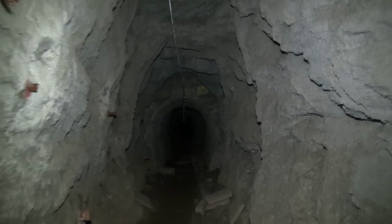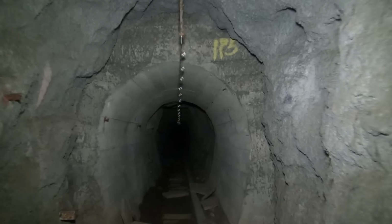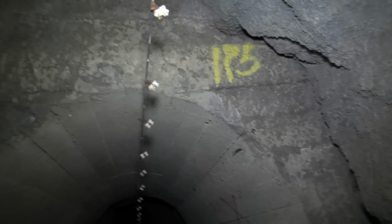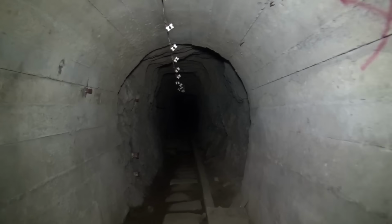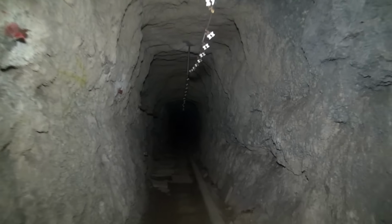I always said you're not complete as a human being until you crawl through an old World War II or possibly Cold War bunker, and here the cement starts. I mean, it looks very World War II. I actually don't know if they built this for the fuel storage after. I don't think they did. I think this was built during the war.